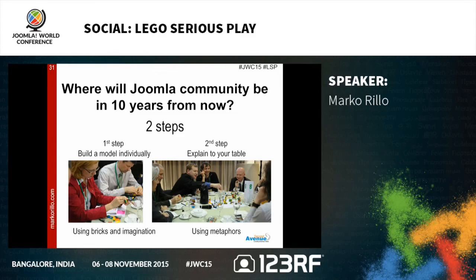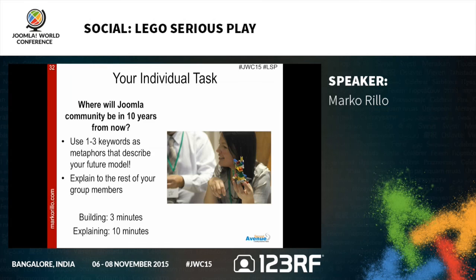At this stage, don't start discussing. Simply listen and make sure that you understand, because otherwise it's going to take too long. You have to answer the question, where will the Joomla community be in 10 years from now, 2025? Use 1 to 3 keywords and describe individually your future model and explain it to the rest of your group members.